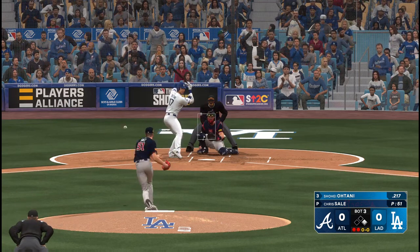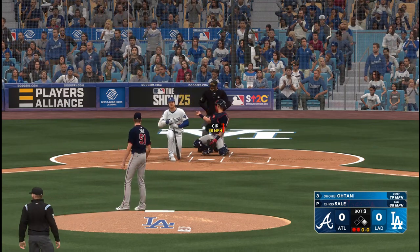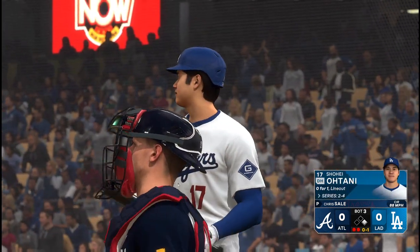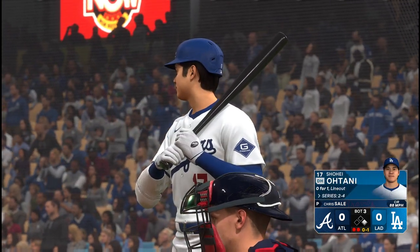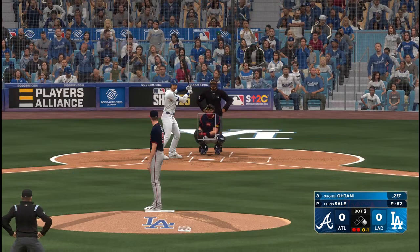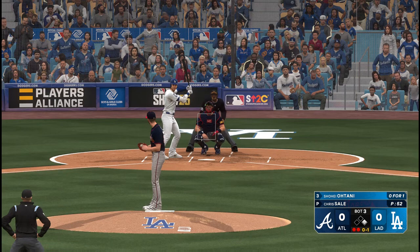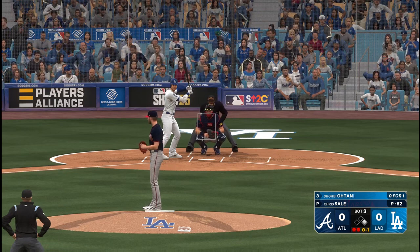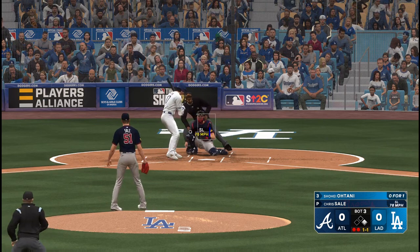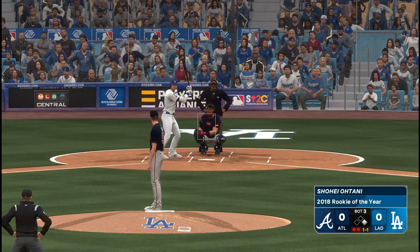Here's Shohei Ohtani. And there's a foul ball. Betts, the runner at first with 2 gone. That's inside, and it's 1-1.